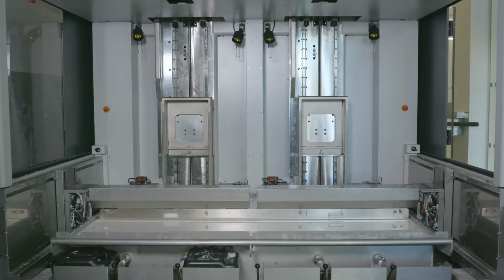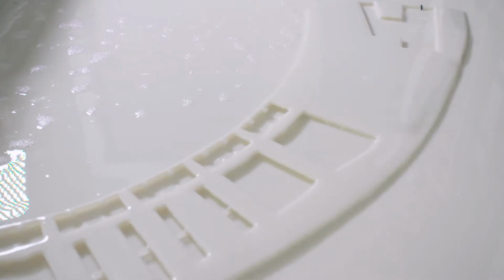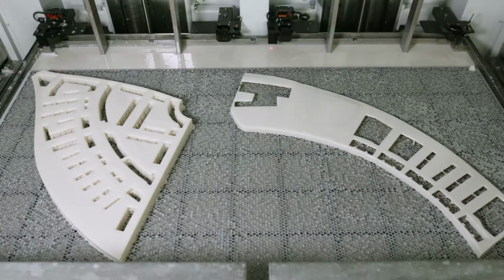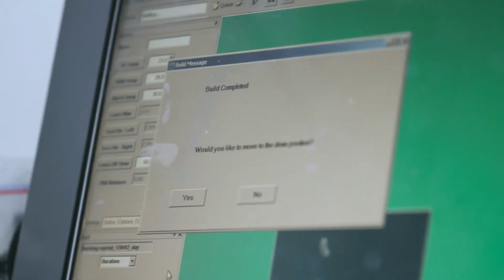We have a partnership with a company who flies LiDAR planes over London and scans the area. We then take the data from the architects, combine that together, and then it gets sent to the printer. The parts then come off the printer, they're cleaned, and then they're ready for spray.